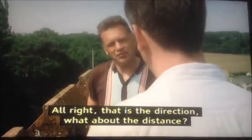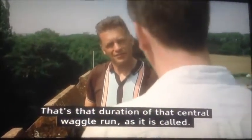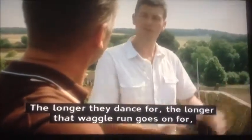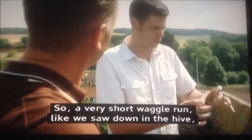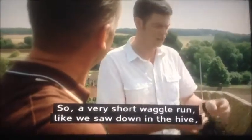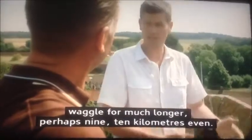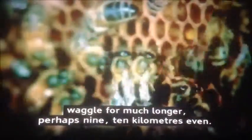What about the distance? Well, that's the duration of that central waggle run, as it's called. The longer they dance for, the longer that waggle run goes on for, the further away the food is. So a very short waggle run, like we saw down in the hive, is maybe a couple of kilometres, whereas they can sometimes waggle for much longer, perhaps 9, 10 kilometres even. So honeybees survive the winter by using what we'd call mathematics.